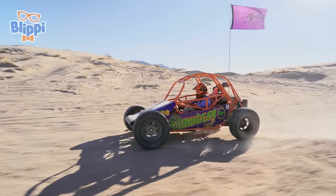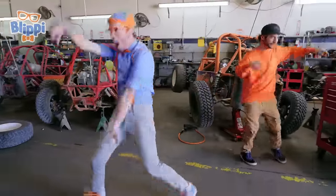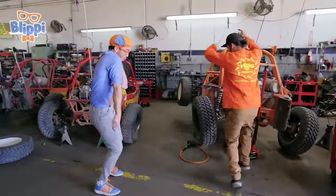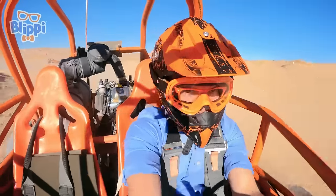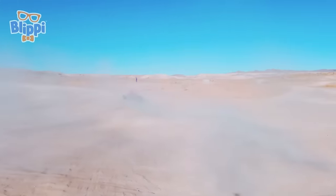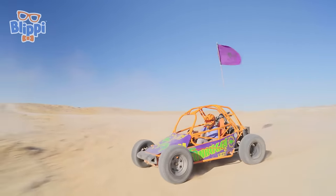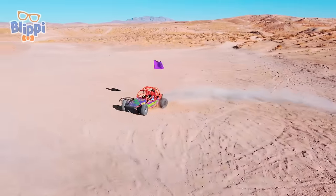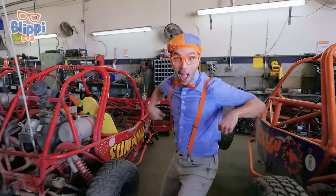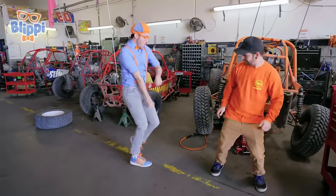Hit the gas! Hit the brake! Hear the engine! Do a figure eight! Take the wheel. Hold it tight. Blippi buggy. Blippi buggy. All day and night.